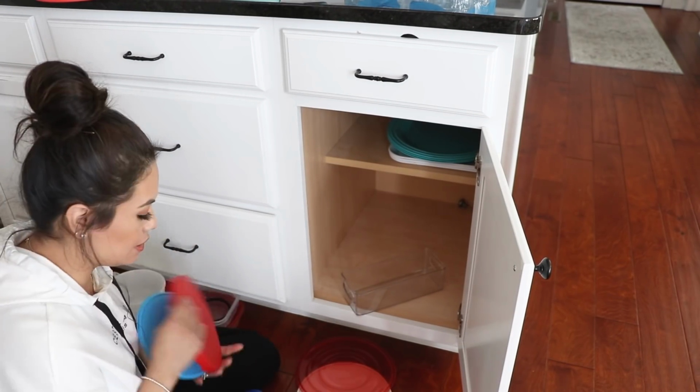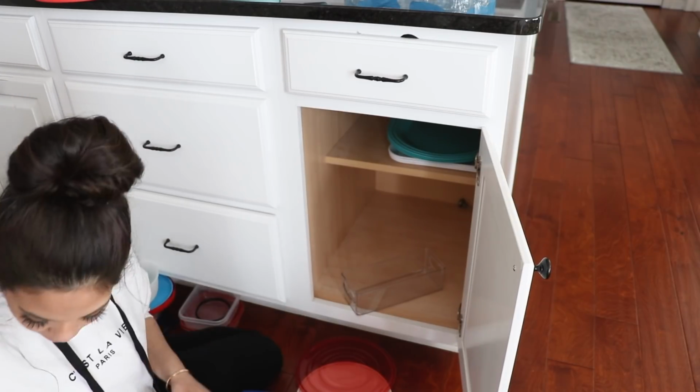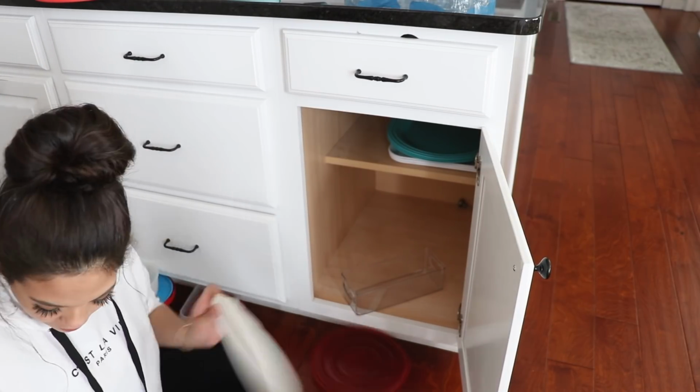And something that I would tell myself is, oh, I'll find out later, or oh, I'm pretty sure that's going to be useful when I have leftovers, or things like that.